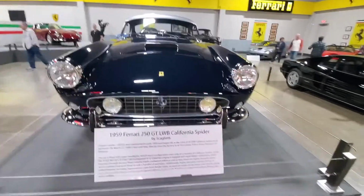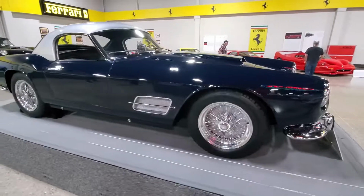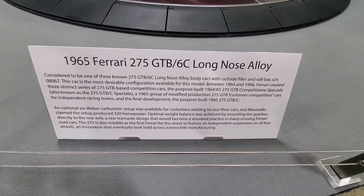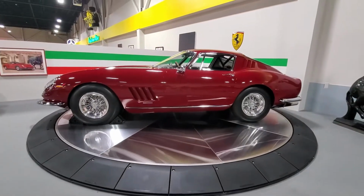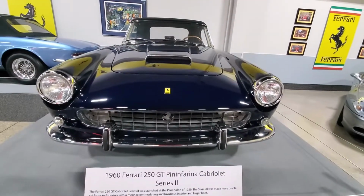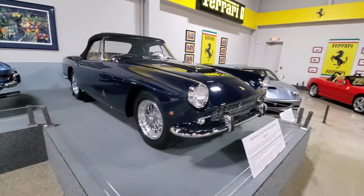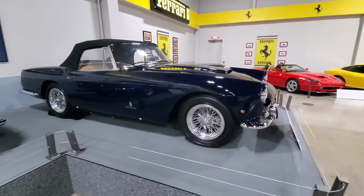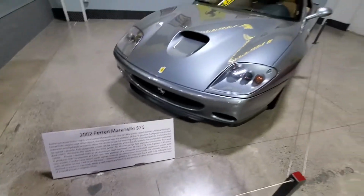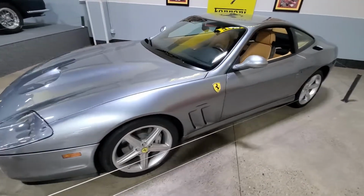This is one of the Ferraris. It looks very sedate, but it's actually an extremely fast car for its time period. You can see some similar styling elements to the Aston Martins of that time period. Oh yeah, and I love these long-nose Ferraris. Yeah, there were a bunch of Ferraris at this collection. Like I said, most of the videos I've seen online have been focused on the muscle cars, of which there are many, but there's also a tremendous collection of European cars and supercars.